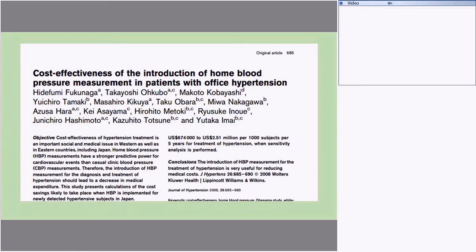The other question that comes up is whether it would ever be cost effective to do home blood pressure monitoring. The Japanese in 2008 published this article showing very clearly that the benefits outweighed the cost, and it was indeed cost effective.